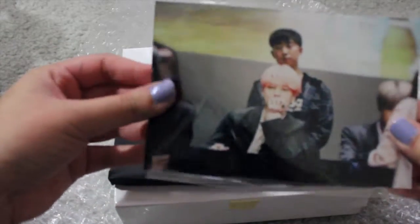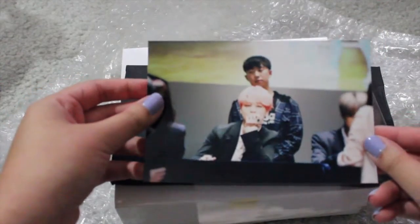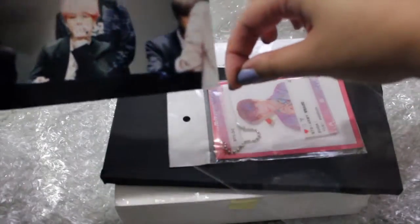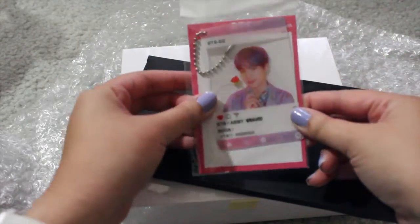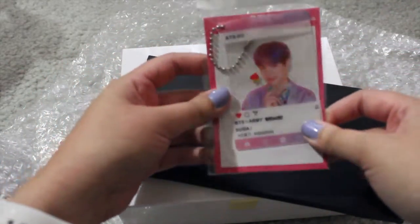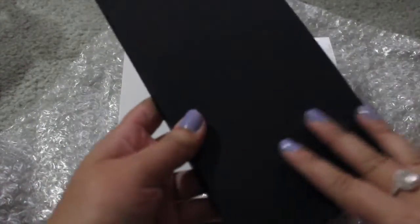So I think this is a freebie. JIMIN! Oh my god. So I have a photo of JIMIN. That's so cute. He is so precious. Okay, I'm gonna put this back in here for now. This is another freebie. This is Suga. It's like an Instagram kind of picture keychain thing.